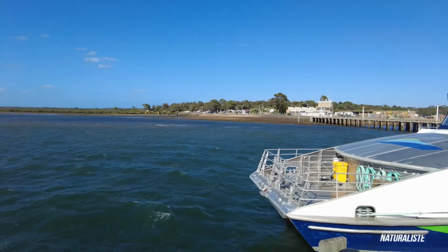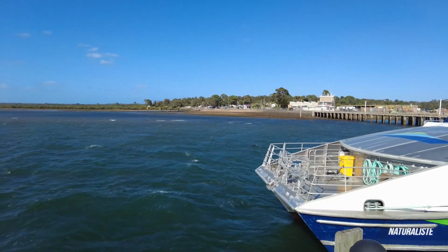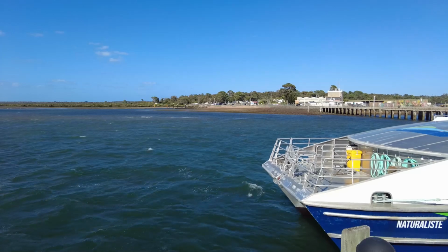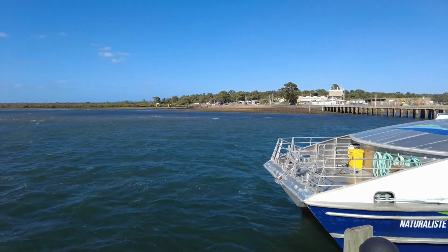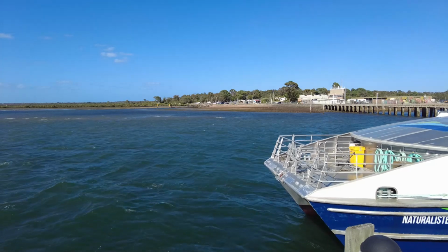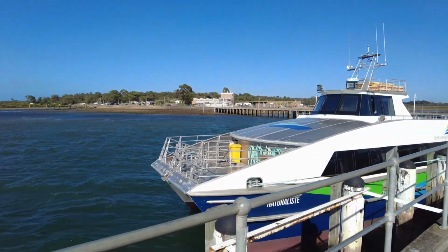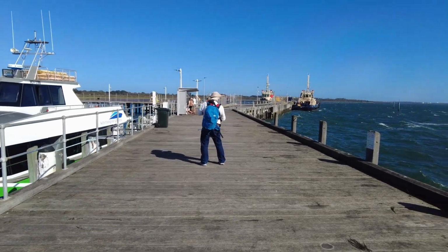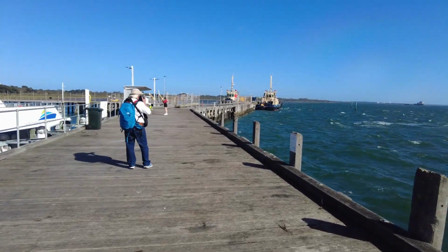So there you have it. You can fish off this pier. You just can't swim, and definitely no diving, or what was it? No swimming, no diving, as in jumping off. So there you have it. Very good. People are patiently waiting to board. It's all very good.